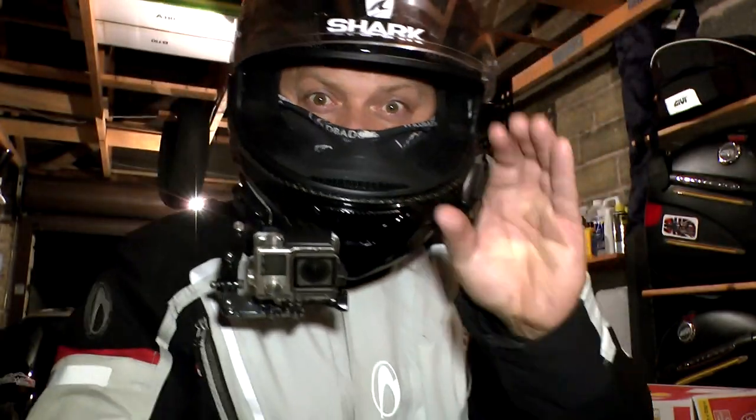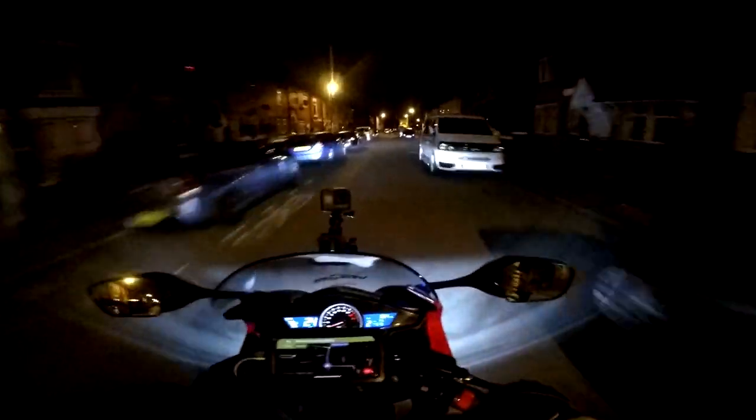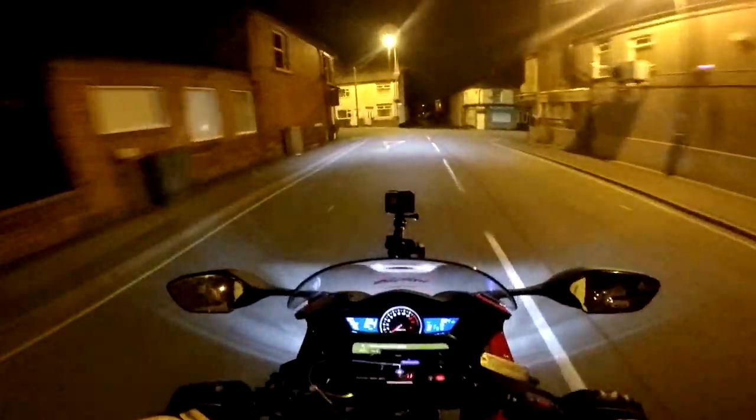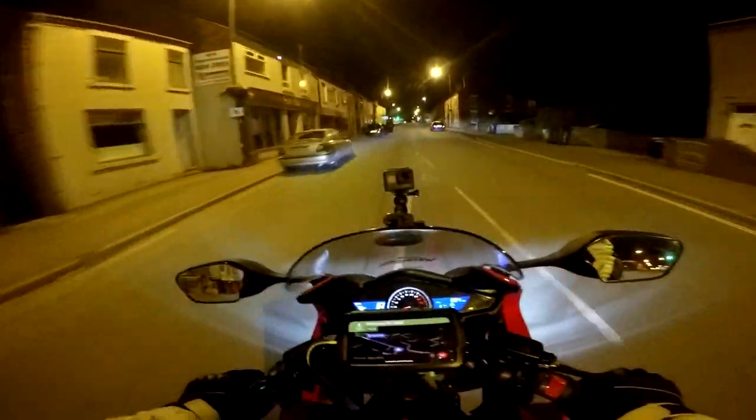Right, that's it. I'm off. Past 5 in the morning. Took me a little bit longer to get ready than I thought, but it is 11 degrees. I've got the Richa suit on for the first time since summer, including liners.